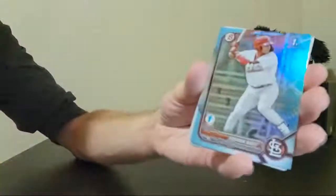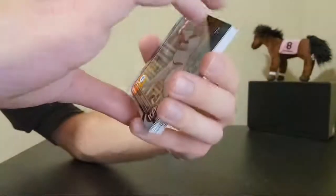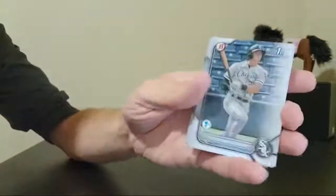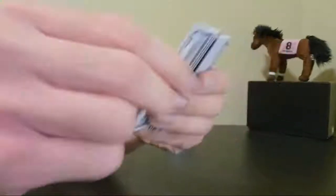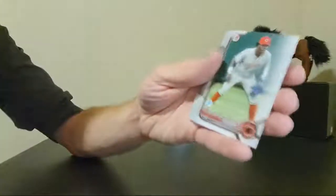Joshua Baez, Sky Blue Foil for St. Louis and Fat Cat 5354. Colson Montgomery, first for the White Sox. So he's on the board. Will Wagner, Houston. Denzer Guzman, LA Angels.